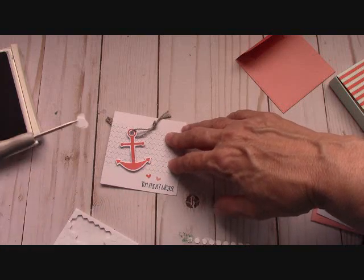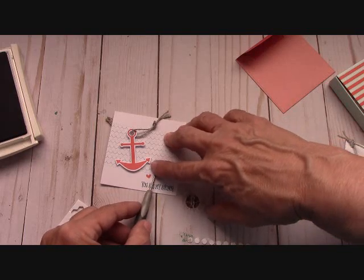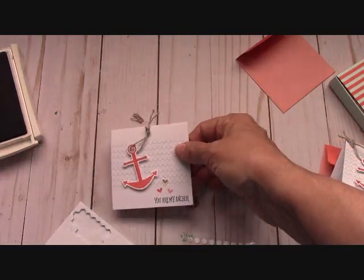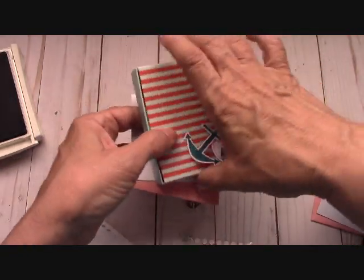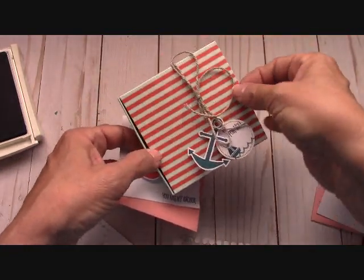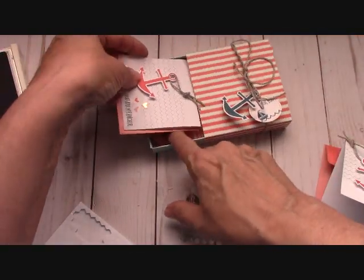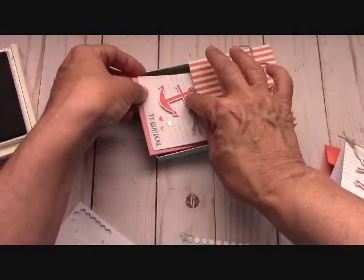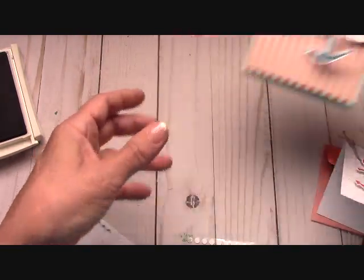I have a glue dot. Glue dot on the back of this, not a dimensional. Glue dot on the back of the heart. And I'm going to place it right in the water. And there's our next card to go in our sweet little box. This box holds a lot of cards. So just right there, I'm going to just place this in here. Nice. Back with the next one.